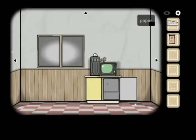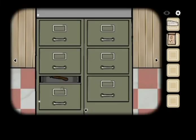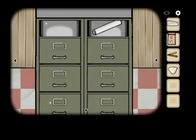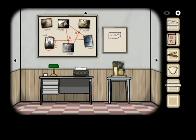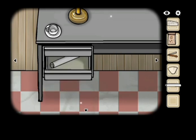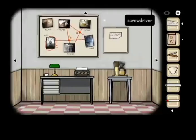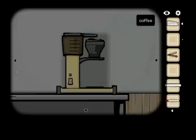Alright. Some coffee. Heck yeah. I'm always down for some coffee. A razor. Alrighty. A map. Okay. Numbers on paper. Screwdriver. Okay. Let's make us some coffee. Coffee.